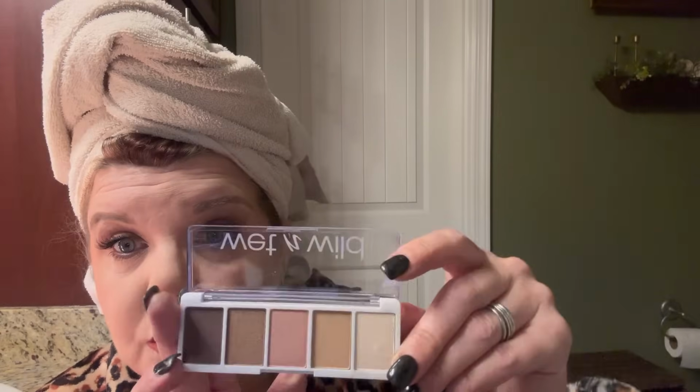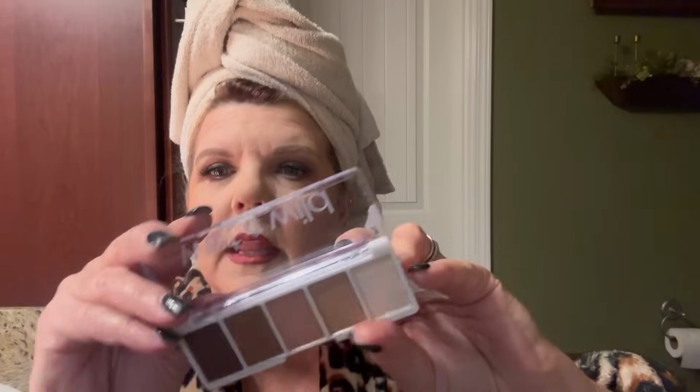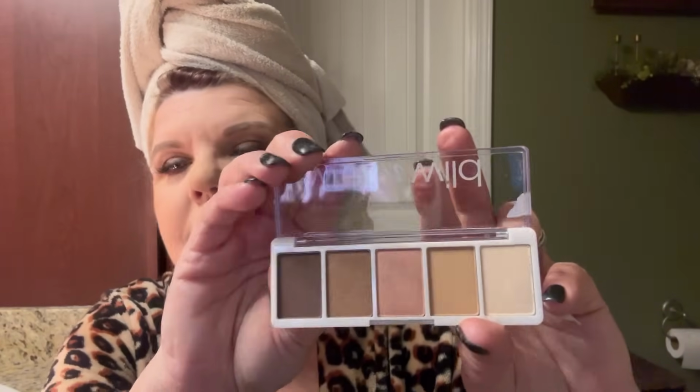This is a nice little neutral palette. It's the Camo Flaunt. I think it's like $3 or $4 from Walmart. And I really, really like it. In fact, I use this every day that I do my makeup. So I will list down below, I will link the things that I use. Some of them I already have in my Amazon store.